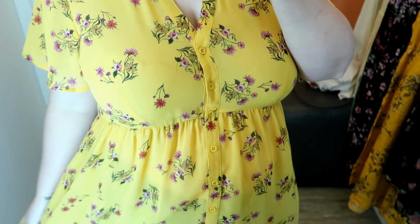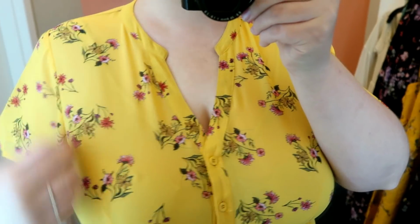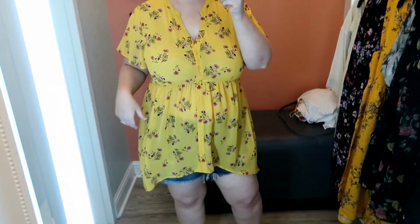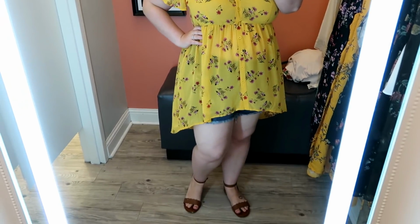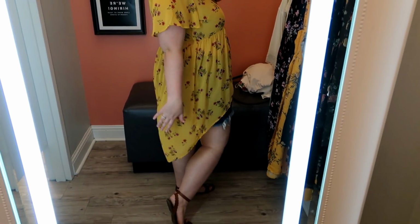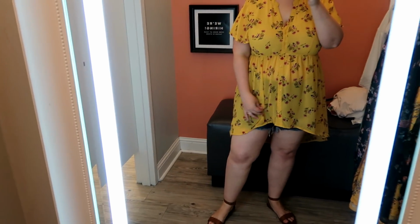Now this next piece, anything yellow, anything mustard, I'm gonna be getting. I just love that color. I'm really attracted to it, so I was attracted to this. I like the cut of this. I like the fact that it's lightweight once again, and it has buttons all the way down the front, but that it is completely covering in the back. It's so long. I love that about it. It would be great with leggings. It would be also an amazing maternity top.